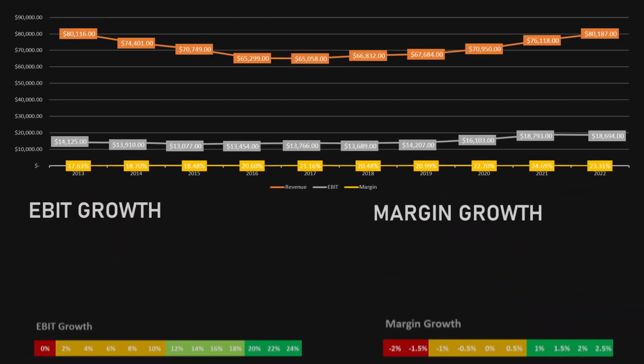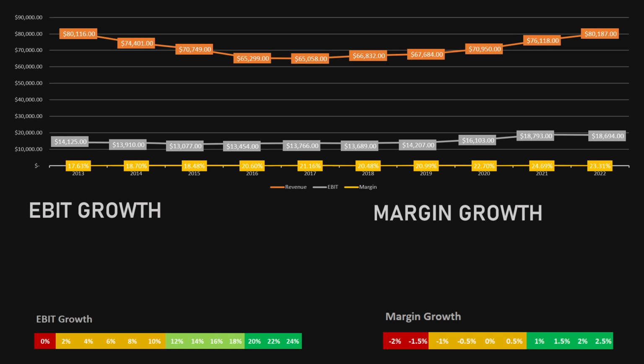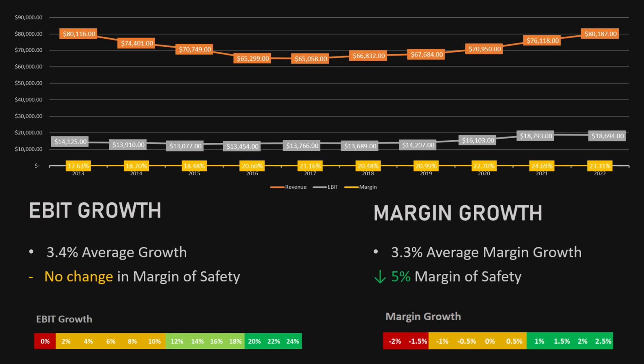First two metrics that we're going to be looking at are the EBIT growth and the margin growth. The EBIT has gone up over the years, going from $14.1 billion in 2013 to $18.7 billion in 2022. The average growth in EBIT during this period was 3.4%, which is no change in the margin of safety. Margin, however, has also grown, growing from 17.6% in 2013 to 23.3% in 2022, which is 3.3% average margin growth, a 5% deduction from a margin of safety.